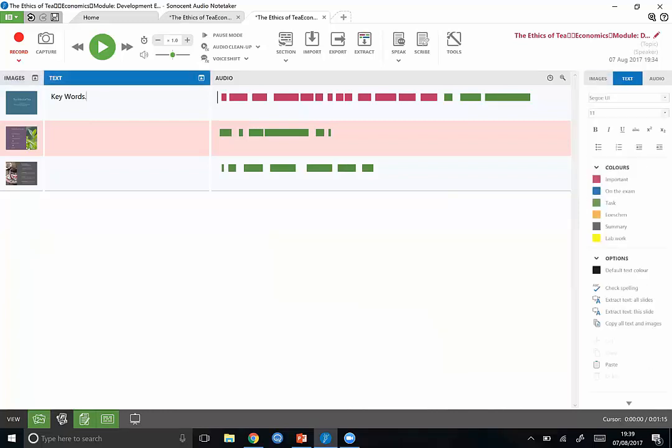And this is where we really recommend you type your full note summaries for each section. And you can kind of see the scaffolding or the layering process the student's going through. They're going through it at their own pace, listening to it.